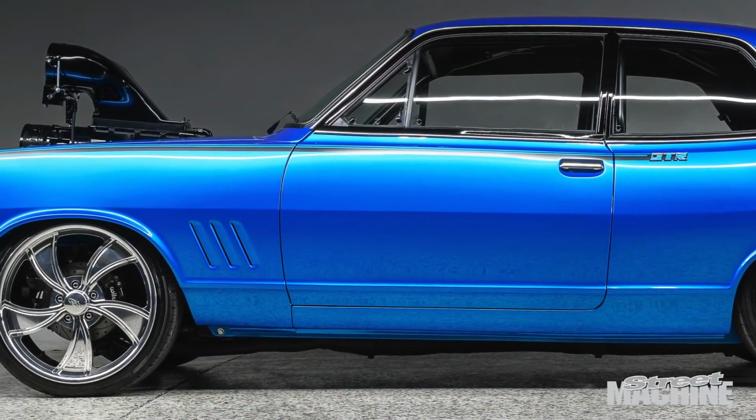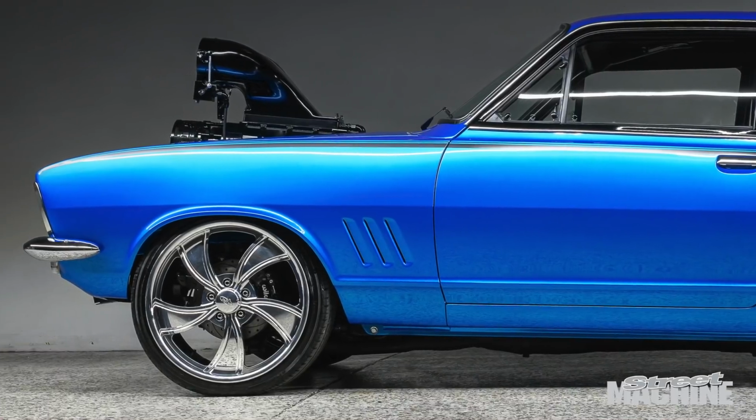I had the chance to have a good look at it at Summernats a couple of years ago. It's an absolute credit to you and the lads who are involved in putting it together, mate. Well done. Thanks, man. How did you feel when you found out that you'd been nominated for Milwaukee Street Machine of the Year? Oh, man, I loved it.